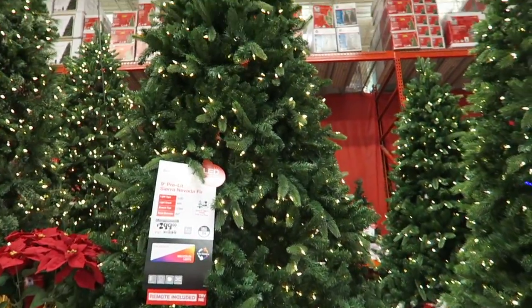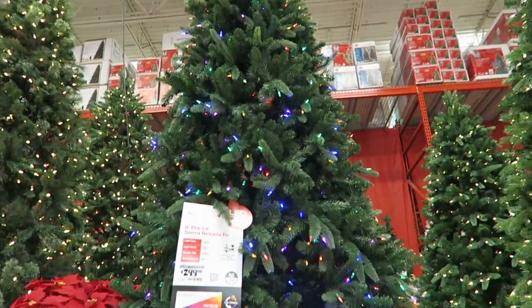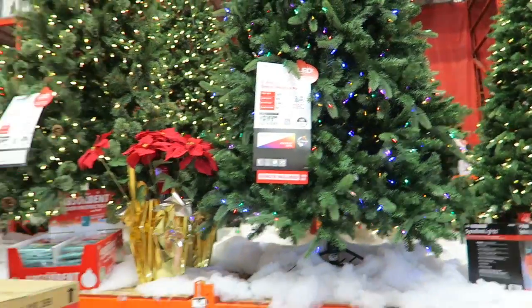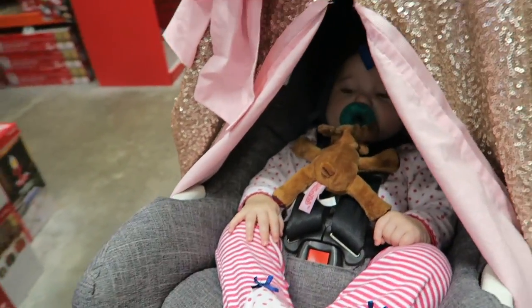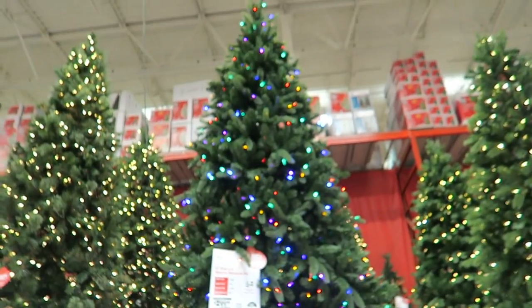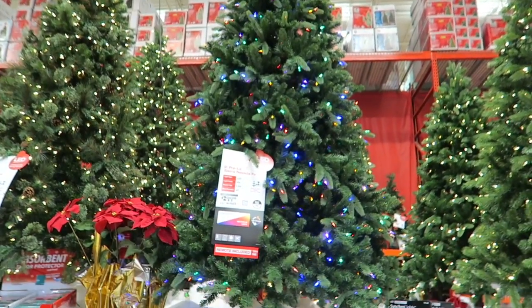That's the one we're getting right there. The 9-foot pre-lit Sierra Nevada. And it changes from clear to colored. It's going to be a good tree for us, huh? I love it. Yay!